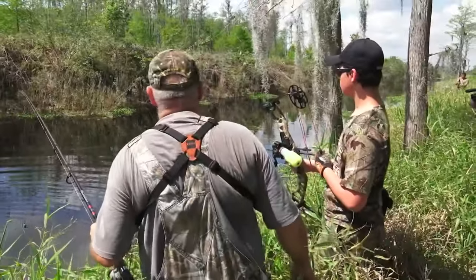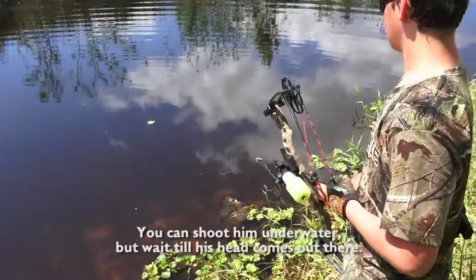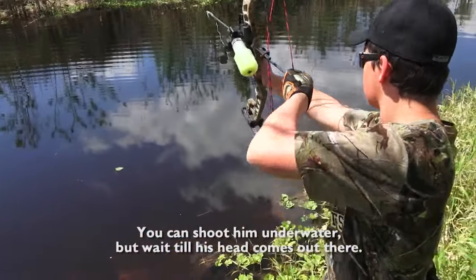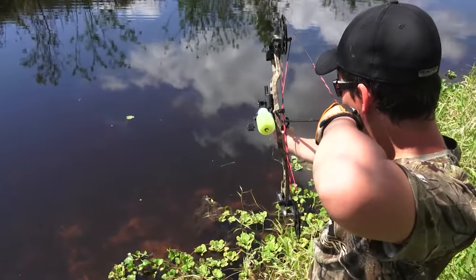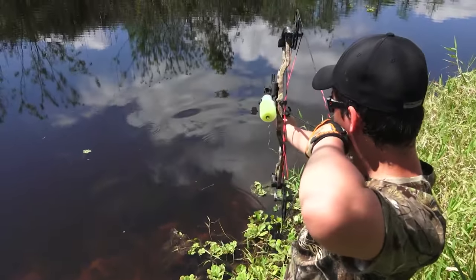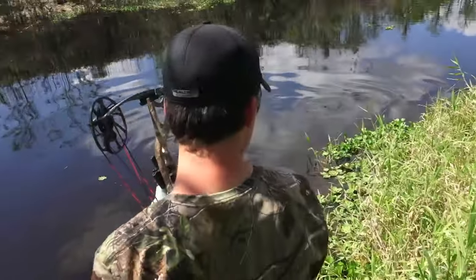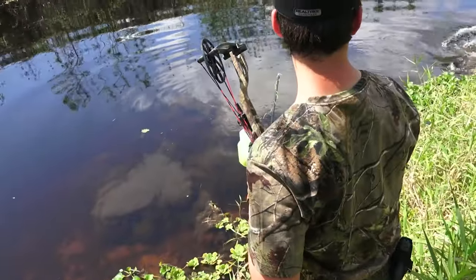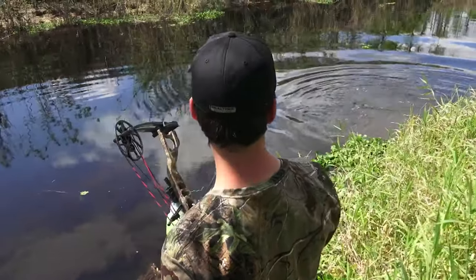You coming your way, Jimmy? He's over there. There he is. You see him? Yeah. You can shoot him underwater, but wait till he's coming up there. Whoa. Just wait. All right, get ready. Right in the back. Low. Wait. There he is. It's all right, buddy. Oh, don't move, don't move. He's seen us, yeah. He's seen us. Now the punter.